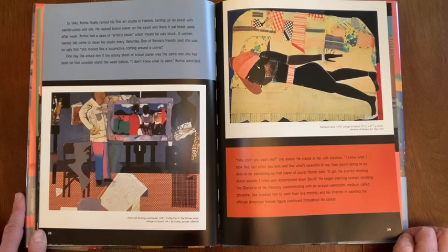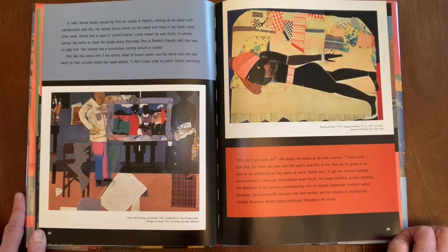"I don't know what to paint," Romare admitted. "Why don't you paint me?" she asked. He stared at her with surprise. "I know what I look like, but when you look and find out what's beautiful in me, then you're going to be able to do something on that paper of yours," Ida said. It got him thinking about people he knew and remembered down south.